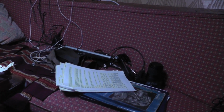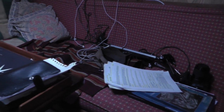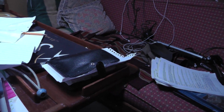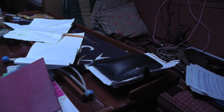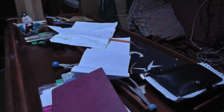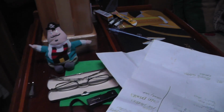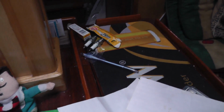That's a manual for the engine. Got to do some work on the main engine. Oil change yet to do. I got paperwork. I got to sort all my personal finances and details out before I leave. Food lists. There's a pirate there. I don't know why he's there.